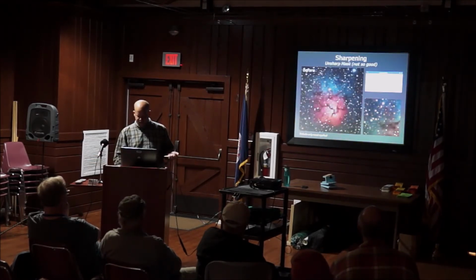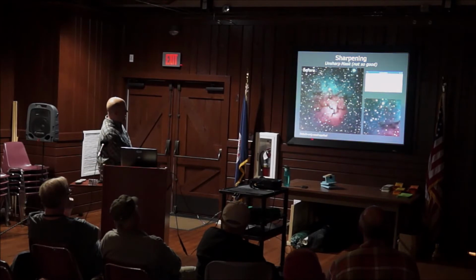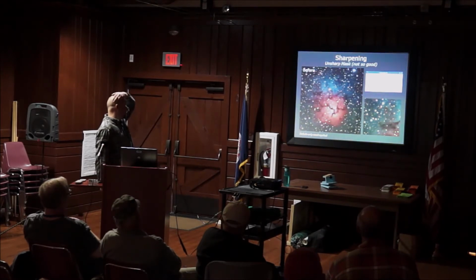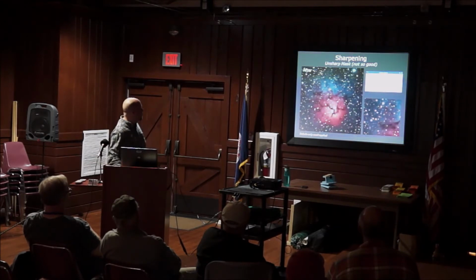All right, so now moving on towards sharpening. We're using the nebula only mask that we made earlier, the one with the range mask minus the stars. The traditional way with sharpening is to use an unsharp mask. And my example here doesn't really show why it's not the optimal thing to use.